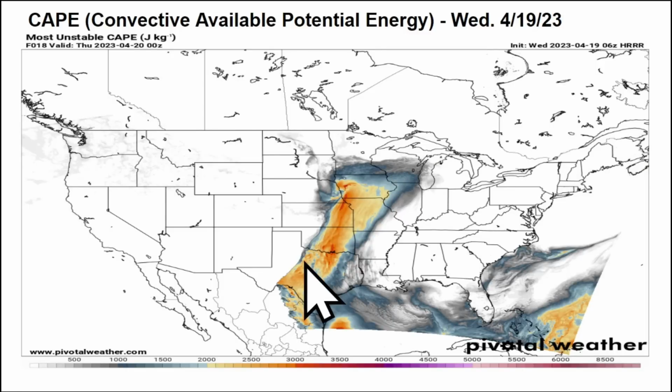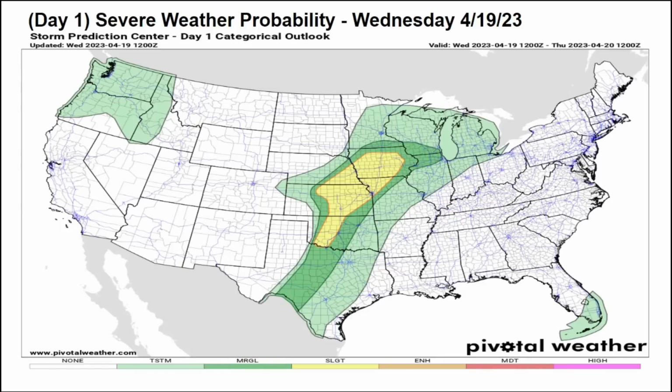And what this will do is yield some moderate to strong instability values. Anywhere you see the oranges or reds here, that's where we're talking at least 2,000, if not 3,000 joules per kilogram of convective available potential energy, needed for thunderstorms and severe weather today. And the Storm Prediction Center does have a level 2 of 5, a slight risk for severe storms across Iowa, especially in the Des Moines area, back toward Omaha, getting into southeastern Nebraska, northwestern portions of Missouri, including the Kansas City region, getting down into Kansas, including Topeka and Wichita, and then sliding its way south and west into western and central Oklahoma, down toward the Fort Sill and Lawton, Oklahoma region. And even that marginal risk does extend down into central Texas, just west of the Dallas-Fort Worth Metroplex this afternoon.